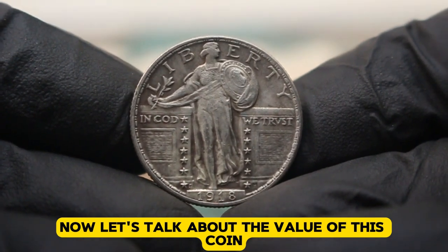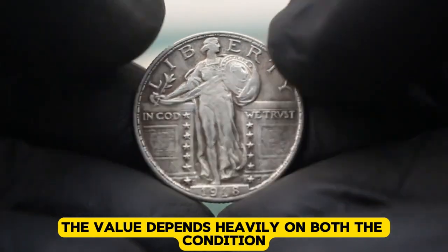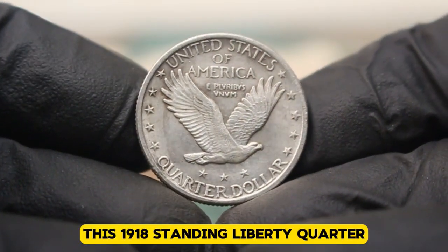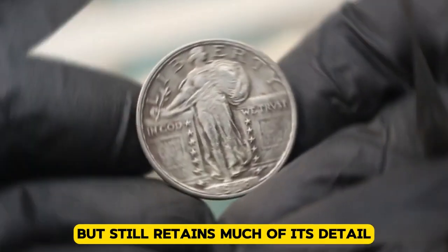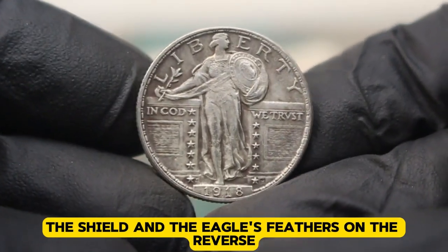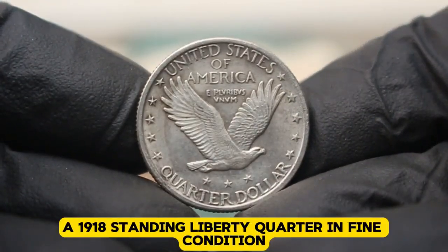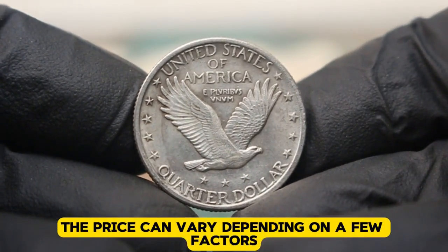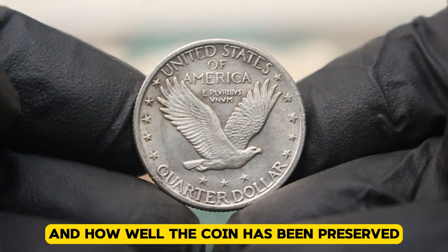Now, let's talk about the value of this coin in fine condition. As with all collectible coins, the value depends heavily on both the condition and rarity of the coin. This 1918 Standing Liberty Quarter is considered to be in fine condition, which means that it shows noticeable wear but still retains much of its detail, especially in key areas like Liberty's face, the shield, and the eagle's feathers on the reverse. In today's auction market, a 1918 Standing Liberty Quarter in fine condition typically sells in the range of $570,000. The price can vary depending on a few factors such as the level of toning, the demand at the time of the auction, and how well the coin has been preserved.